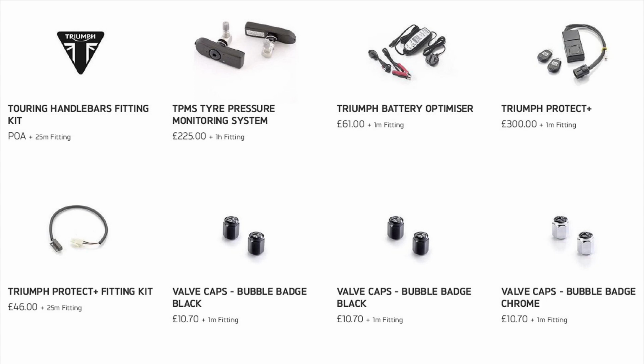Tyre pressure monitoring system, £225. Yeah, it's good, it's useful, but it's too expensive. I won't be bothering with that. The optimizers, I've already got plenty of those. The alarm, no, probably not. I won't be bothering with that, particularly as it's pretty expensive, £350 with the fitting kit. And then the obligatory but completely unnecessary valve caps that nobody ever notices anyway, £10 a pair. If that's your thing, why not?